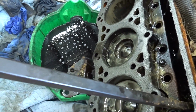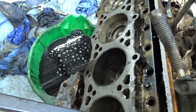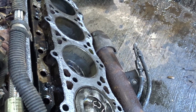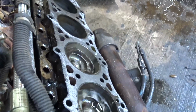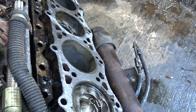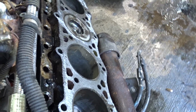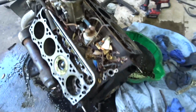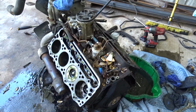Well, spins over just fine. Goes 360, no problems, just some water, oil in her. So I don't know what it's gonna do with this thing. Again, I don't have a need for it. I'm gonna post it up online here and see if anybody wants to come get it for cheap and whatever.